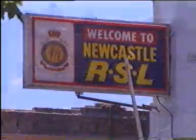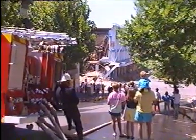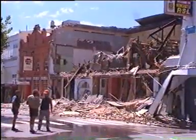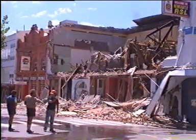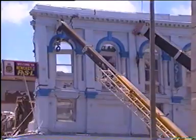The inner city Newcastle RSL club suffered a roof collapse in the quake. Remarkably, no one was hurt. Hours later, the upstairs rooms would have been packed with patrons. It too was brought down. In a stroke of luck, the club had recently upgraded its insurance policy.